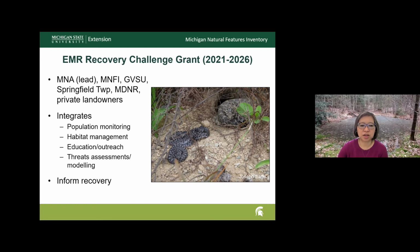And so we're going to be able to try to do that as part of this new project, and hoping that this will maybe provide a model for future work. So really excited about that.